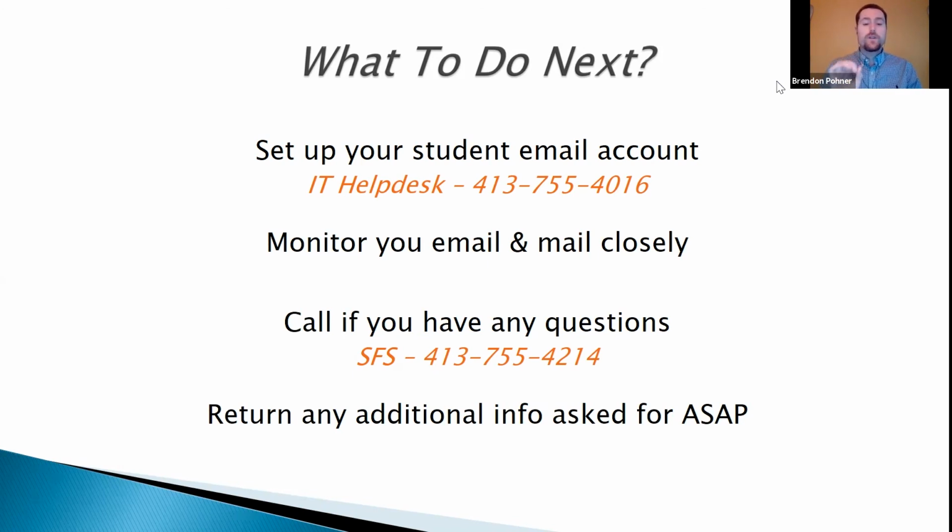That being said, return any additional info we ask for as soon as possible. The sooner you get it back to us, the sooner we can get you financial aid, okay? And obviously, the sooner you get it, for a lot of reasons that I went over earlier, is better. Billing deadlines, books, just peace of mind. So set up your email account, watch it closely, call us if you have any questions, and get us back any additional info we ask for as soon as possible.